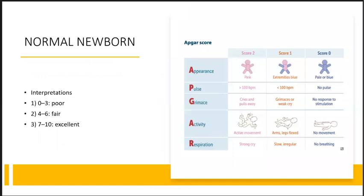Another assessment of the newborn would entail the APGAR score, which is performed at 1 minute and 5 minutes of age. So you need to use this table to score the infants. You look at the appearance. If the whole body is pink, you want to give a score of 2. If the extremities are blue, you want to give a score of 1. If the child is cyanotic, you want to give 0.